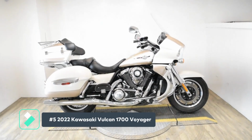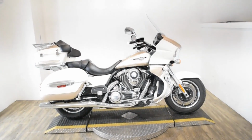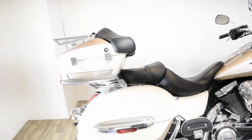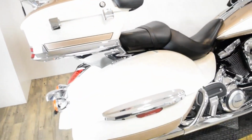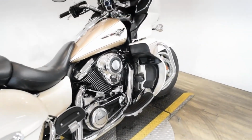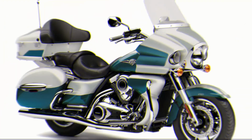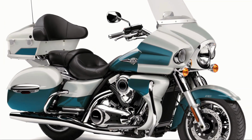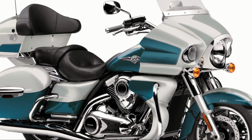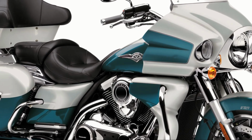Number 5, 2022 Kawasaki Vulcan 1700 Voyager. Kawasaki can't be left off this list. The Vulcan 1700 Voyager is a fantastic touring motorcycle that brings metric cruiser charms to a vehicle that's in it for the long haul. The bike is comfortable, big, and equipped with some fantastic luggage and power. The bike comes with a 52-degree 1,700 cubic centimeters 4-stroke V-twin engine that's liquid-cooled. It makes 72.5 horsepower and 100 lb-ft of torque.